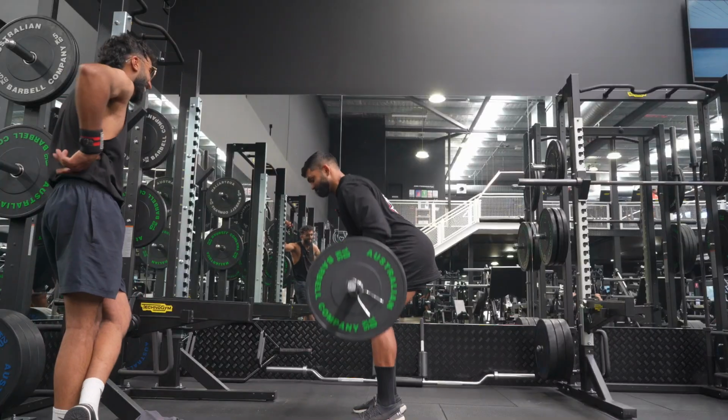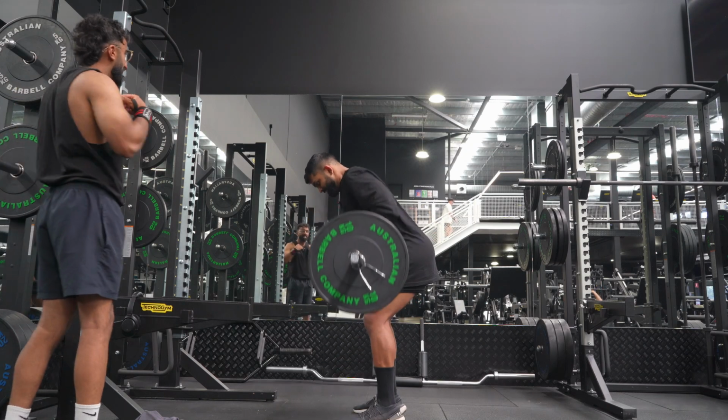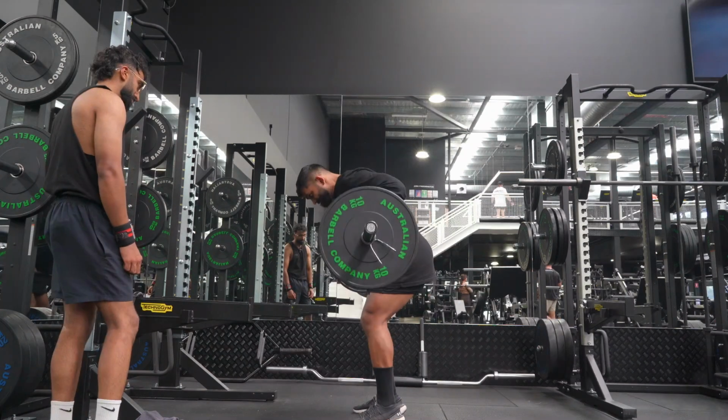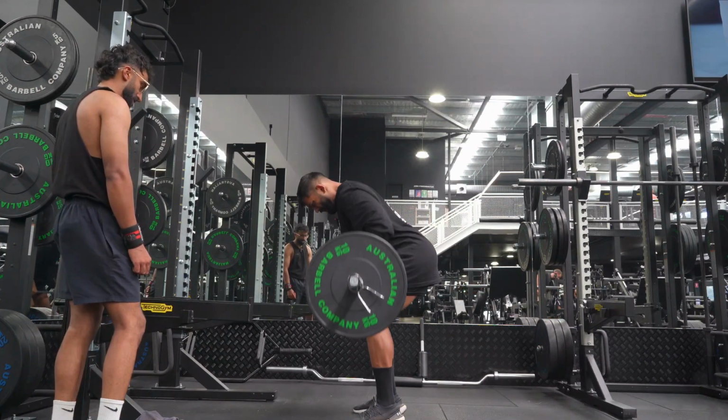Follow a well-structured plan. Don't just go into the gym every single day not knowing what to do. Find a plan and follow it. And follow it for a long time. I would say follow it for 6 months minimum for you to be able to see results from a particular plan. Run a plan over and over again. If you buy my plan, run it back to back. And what you're going to see is you're going to see yourself get stronger and stronger every single week. So follow a well-structured plan.